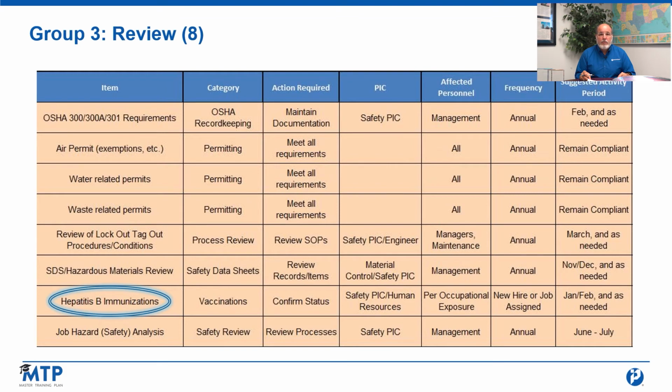A lot of times we don't talk about hepatitis B, we don't hear about it, so we forget that certain folks, depending on their job function, are required to have the hepatitis B vaccinations. So get with your HR department on that critical issue.